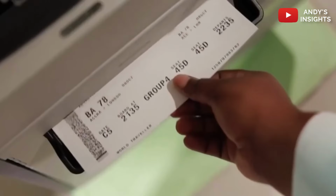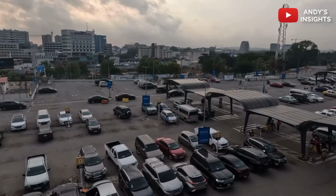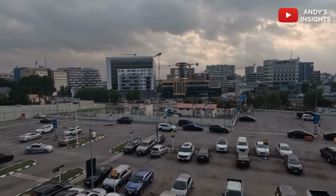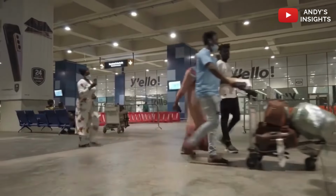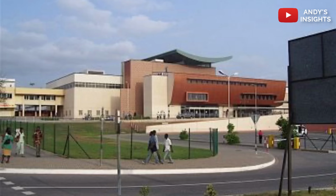Currently, Terminal 2 handles domestic flights, while the ultra-modern Terminal 3 is reserved for international travel. But with rapid growth in both domestic and regional air travel, the need to expand Terminal 2 has become urgent. Now, Ghana Airports Company Limited is stepping in to not only modernize the terminal, but also to relocate all African registered airlines to this space.